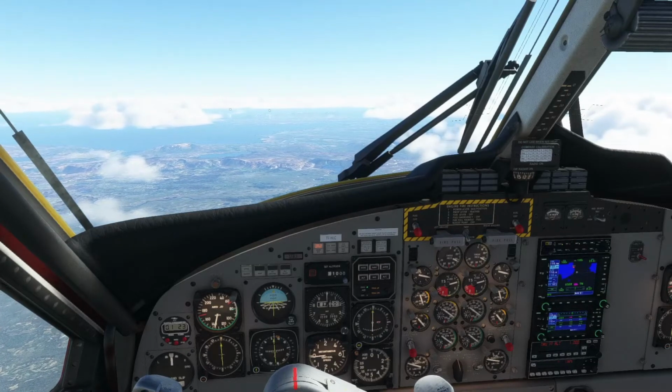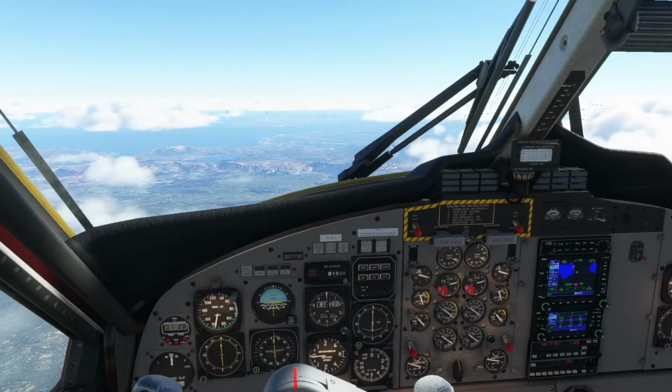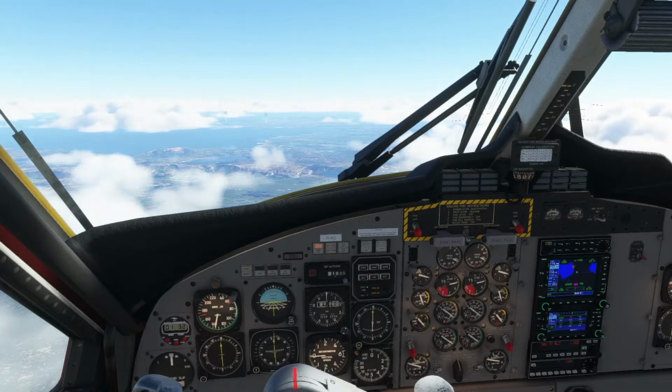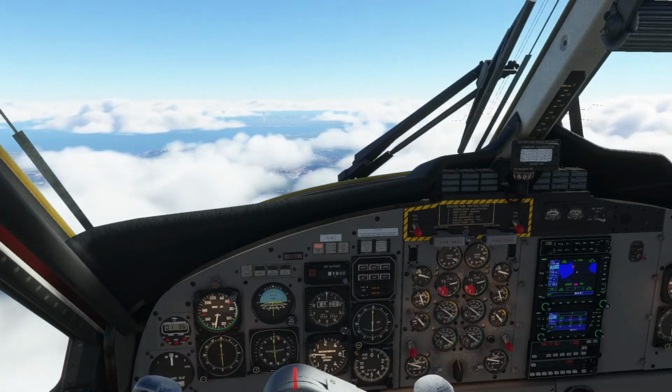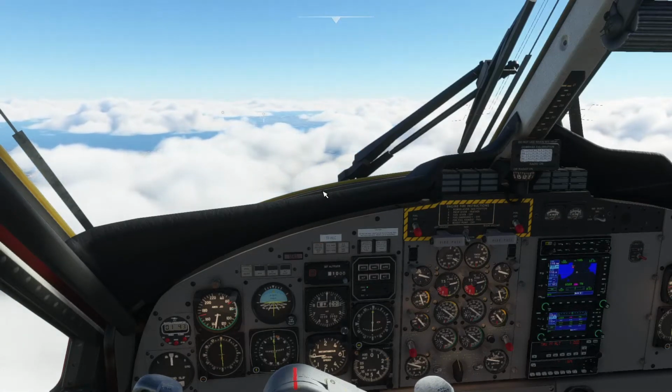You could descend below controlled airspace. Unfortunately, I do not have any weather information for your destination, but the winds are coming from the northwest at approximately 15 knots. Roger that for November 3-4 Kilo Hotel.